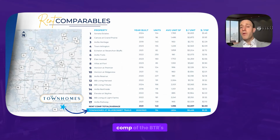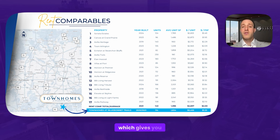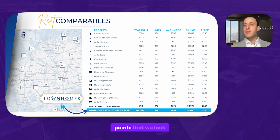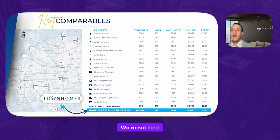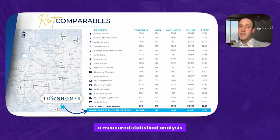This is a rent comp of the BTRs in DFW. Nearly $2,700 per month is the market rent. And again, we're well below that right now. $2 per square foot, and we're at $1.30 per square foot. This gives you an idea of the upside. These are data points that we look for, that we lean on. We're not just hoping for an increase, but this is really a measured statistical analysis that supported our investment thesis.